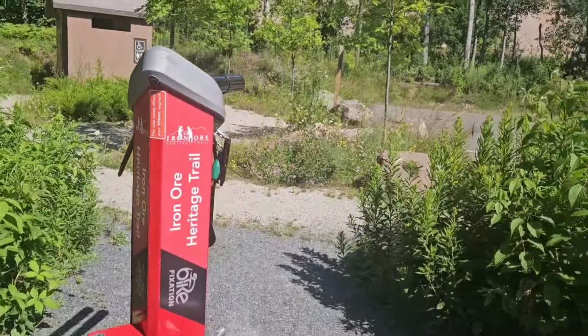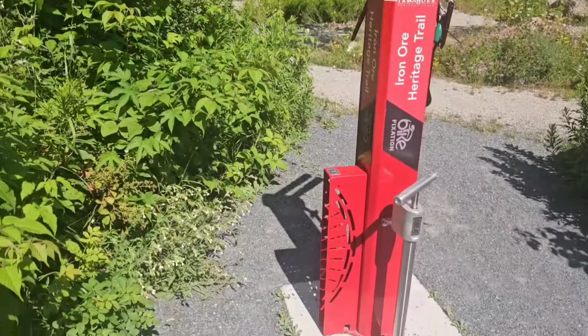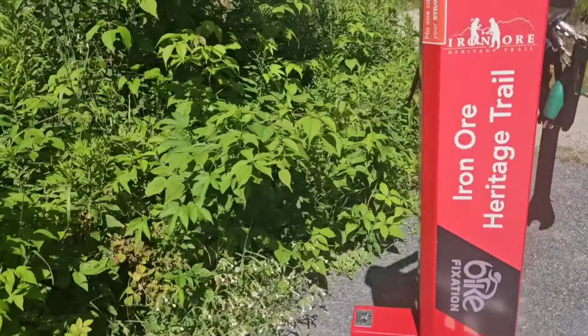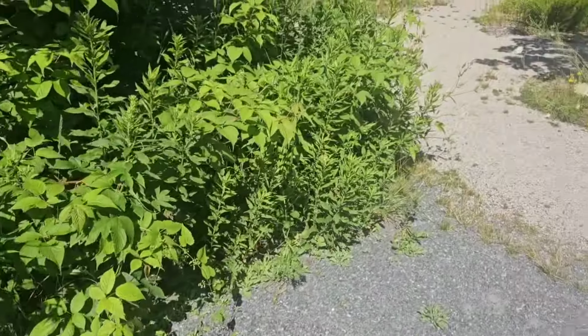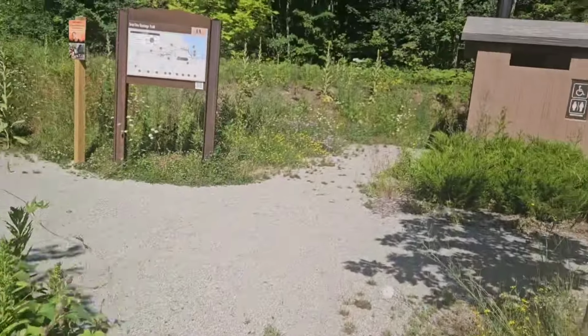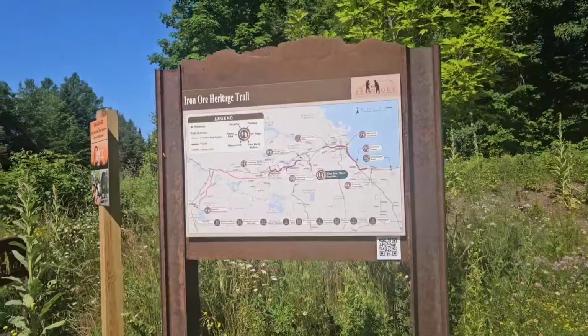There's quite a few trailheads along the way where you can park your car, so you can start wherever you like, and they've all got these awesome setups with all your tools, just in case you have a mechanical breakdown on your bike. There are toilets, and then of course there's the trail.